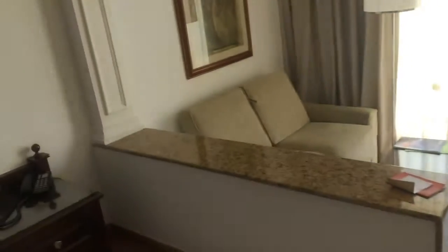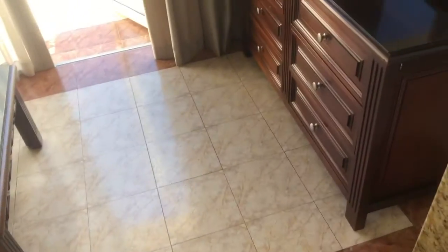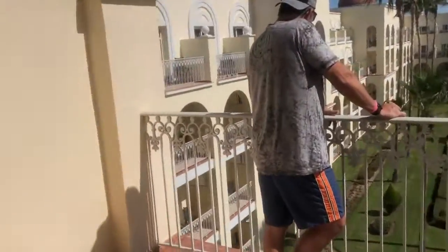This is the bed. There's the mirror. Down here we have a couple little steps down. And I don't think they have steps down in all the rooms. This is like the first one I've stayed at that's actually had a couple steps down. TV, pull-out couch, table, and this is our view.